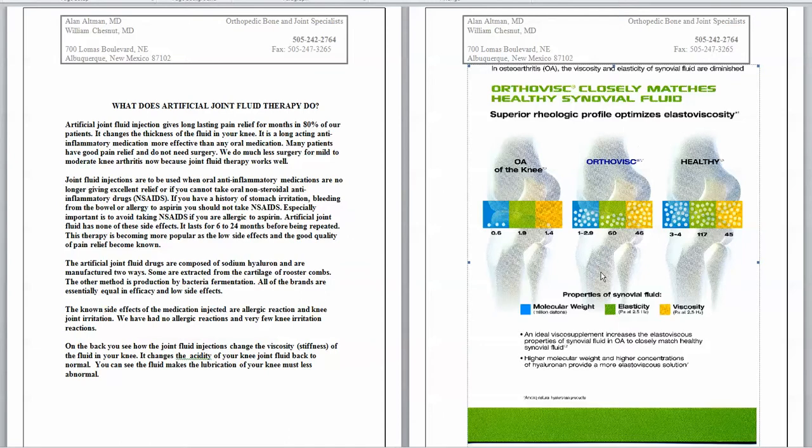The molecular weight, the density of it is 0.6 in the arthritic knee, and with these injections, they get up to more like 2.5, and normal is 3 to 4. So we don't get the molecular weight, but we're much better than what it was before. And the last is the elasticity. Normal elasticity is 117, and with osteoarthritis, it's nothing. And with these injections, it gets up to around 60. So we're able to get about half of the elasticity of your normal joint fluid.